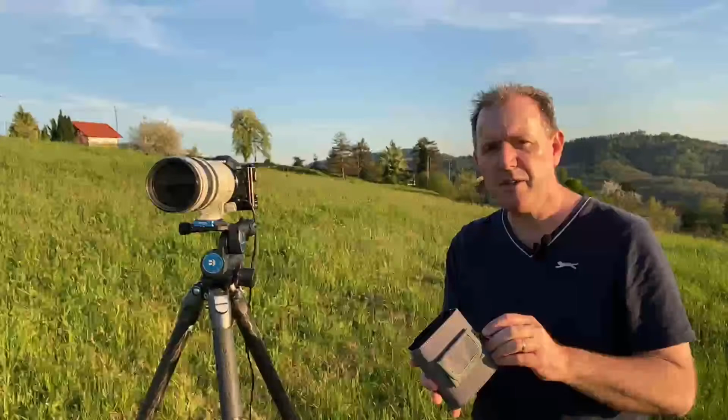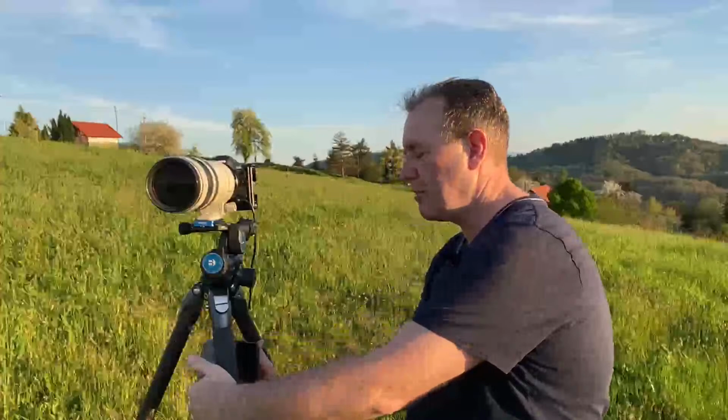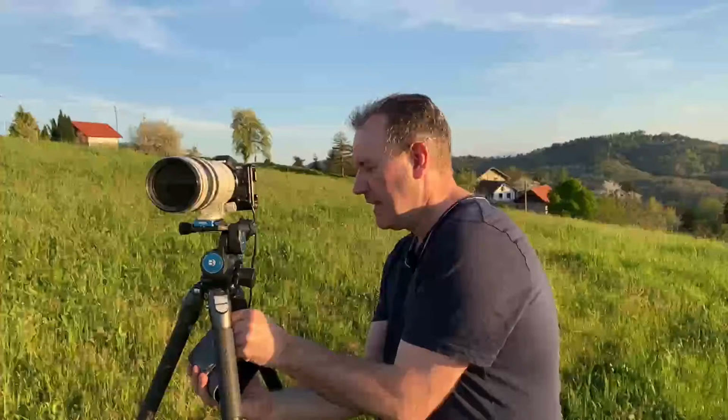Or as I've just done, if you've got a hook on your tripod, my Benro tripod has a neat little hook here. I can hang it on there. So that's really good. I really like that.